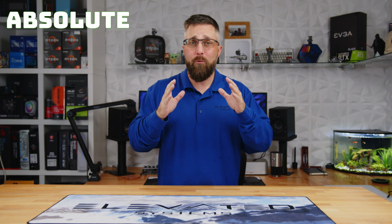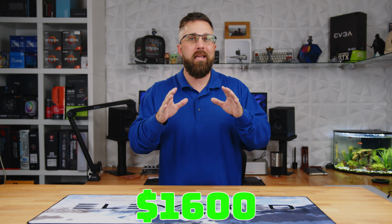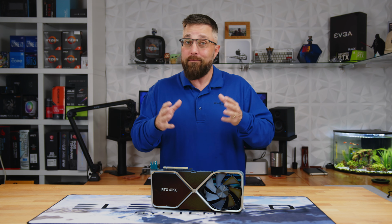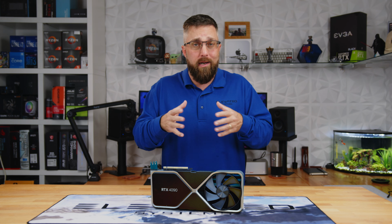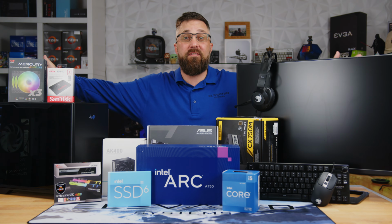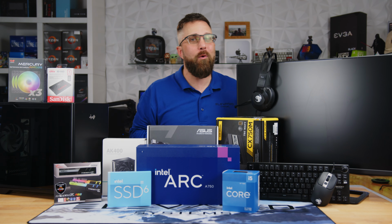If you want the absolute best gaming experience, for $1,600, you can get one of these, an RTX 4090 graphics card. And if it fits and can be powered by your current PC, you'll have the best possible performance money can buy. Or if you just want a good gaming experience, for the same $1,600, you can buy all of this and build a complete gaming PC and setup.